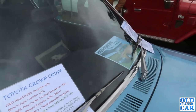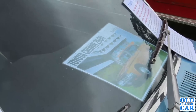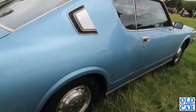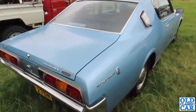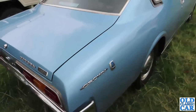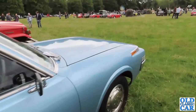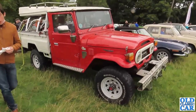According to that brochure copy over there, it's a Toyota Crown 2600 hardtop. So it wasn't a coupe, well it was, but that's not what they were called. Toyoglide automatic transmission. Wow, what a thing that is. Incredible. I think I saw this at the Chumley Castle Classic Car Show several years ago, along with this Land Cruiser.